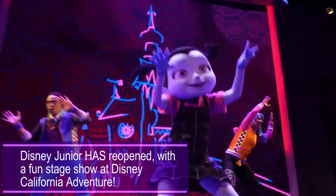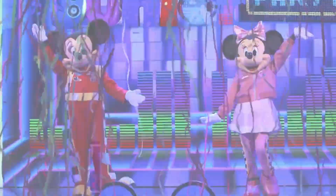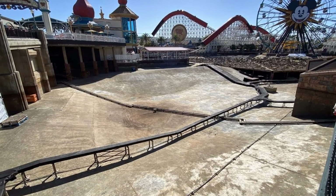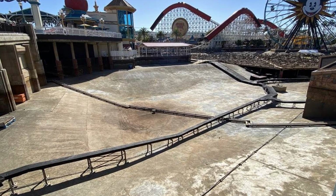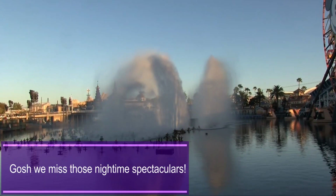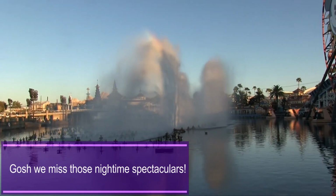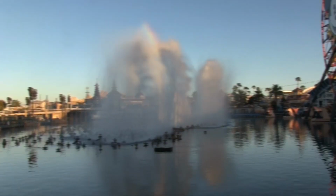Touring and local theater companies are slowly starting to produce shows this winter, and we hope Disneyland will follow suit. Paradise Bay has been drained again as the World of Color stage undergoes some serious work. Both World of Color and Fantasmic have not returned. We still think World of Color will come back soon, but it's going to be late winter or early spring at least before it comes back.